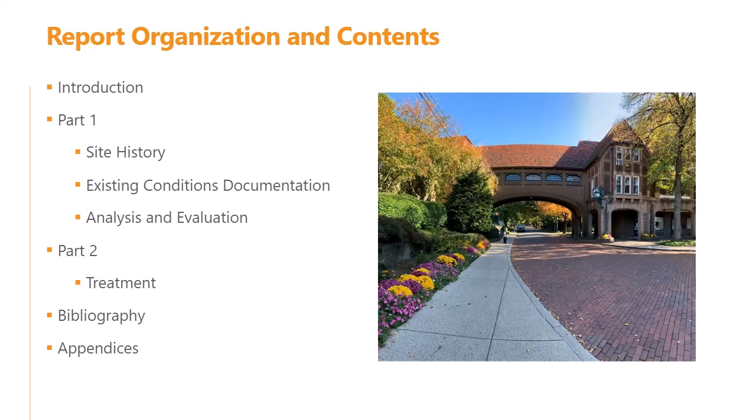Cultural landscape assessments often do not include a treatment component, rather providing guidance on the significance of a place and what features are important. They are often a more flexible tool that can be designed based on the owner's purpose and need for the project.